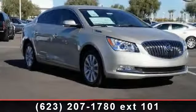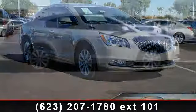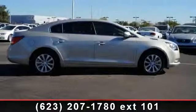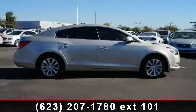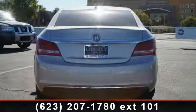Imagine yourself in this 2014 Buick LaCrosse leather. If you are looking for a first-rate auto, this one could be yours today. This vehicle comes with a reliable four-cylinder engine, connected to a smooth shifting automatic transmission.